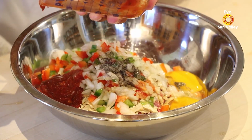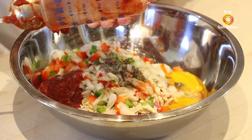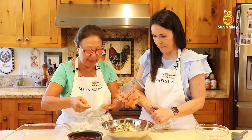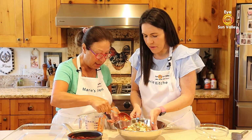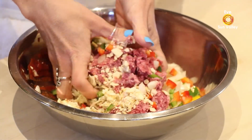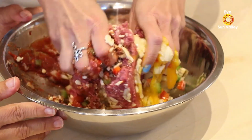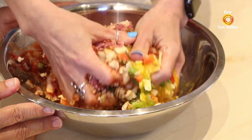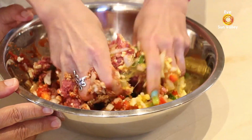So we're going to mix everything together. I'll just get in there with my hands. That's my style. I like your style. You just want to make sure that the vegetables and the cracker crumbs get all incorporated into the meat, with the eggs and the sauce.